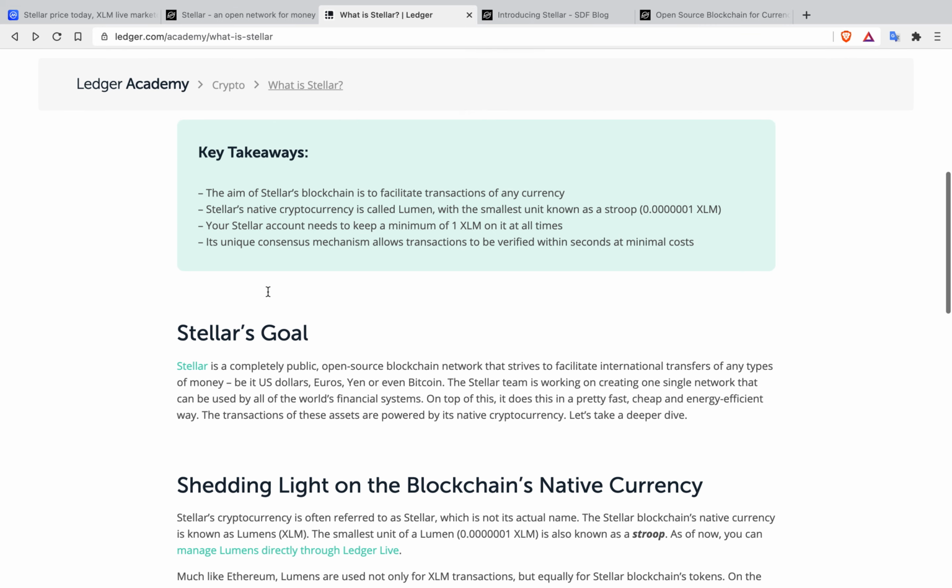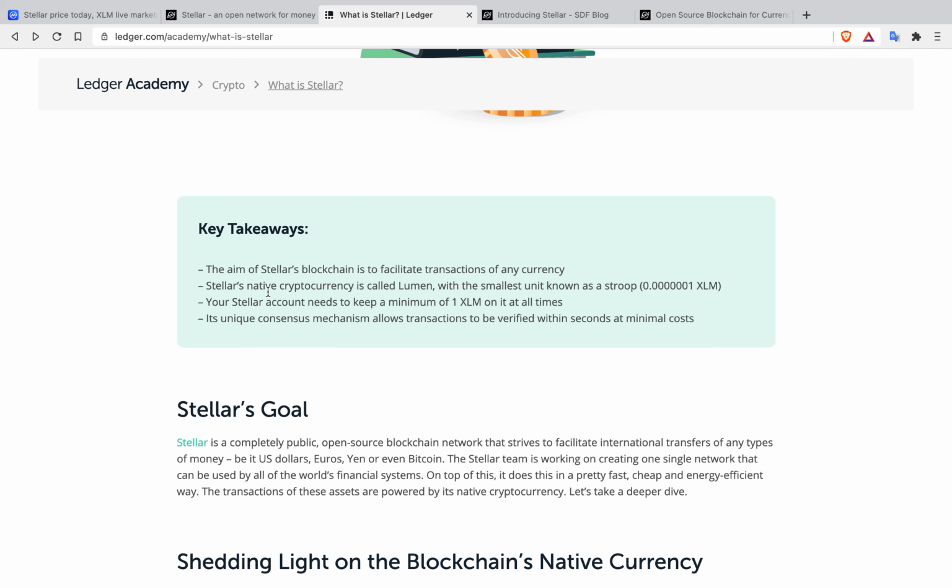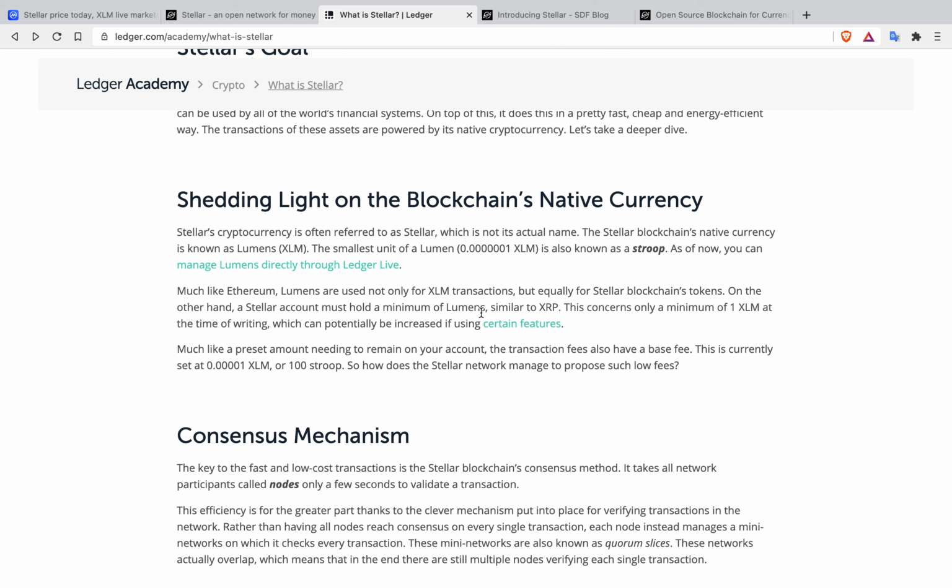Now we've already talked about Stellar's goal, but the aim for the Stellar blockchain is to facilitate transactions of any currency. Stellar's native cryptocurrency is called Lumen, with the smallest unit known as Stroops, guys, kind of like how units of Bitcoin are called Satoshi. So your Stellar account needs to keep a minimum of one Stellar Lumen on it at all times. It's a unique consensus mechanism, allowing transactions to be verified within seconds at minimal cost. That's really good.